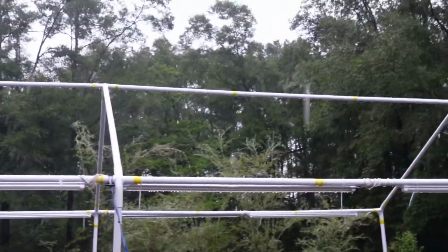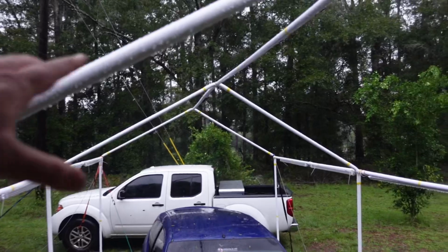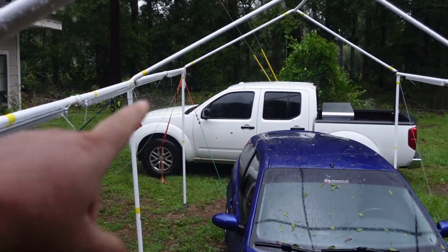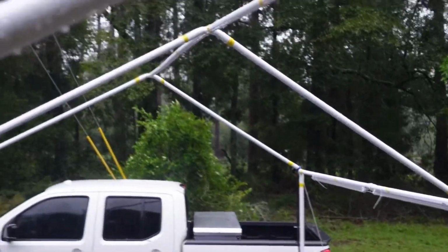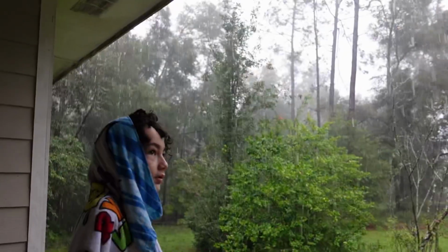All right, so far everything's holding up back here. That is good. Yesterday, of course, I took that off. I added some straps. I strapped it to the truck down there. Let's zoom in. Another strap there to the truck. Added a strap here, that way this frame doesn't fly around. So far, it doesn't look like any trees have gone down, so that's good.